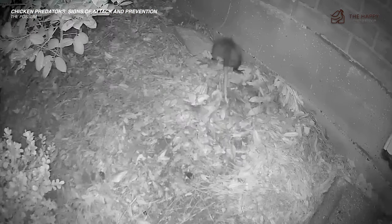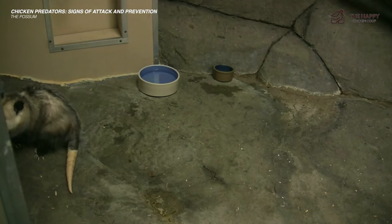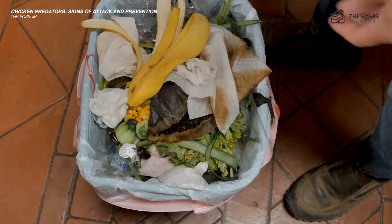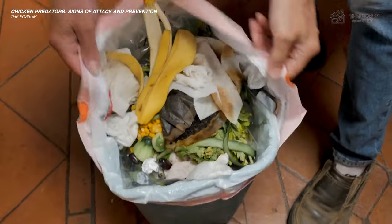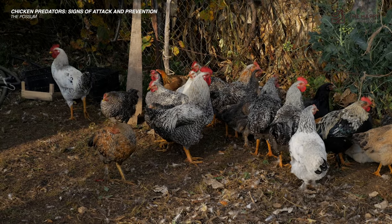Prevention from a hungry possum attack would include a covered run and a decently secure coop at nighttime. They will usually go for eggs over anything else. Many people leave scrap outside the run and keep them scavenging instead of attacking their hens. Many times, chickens actually survive a possum attack. Now, the next one on the list actually might surprise you, and that is the skunk.